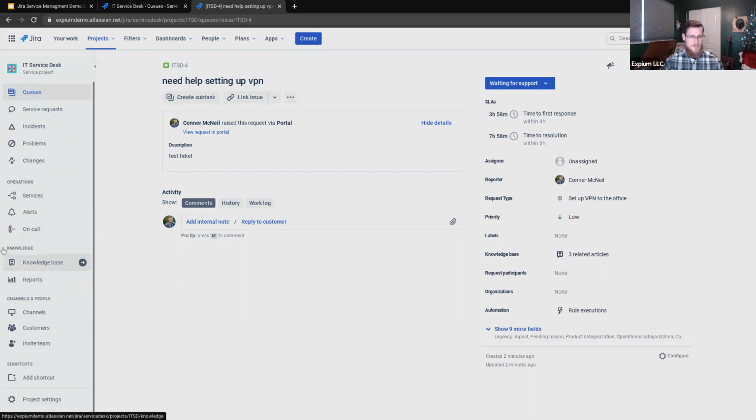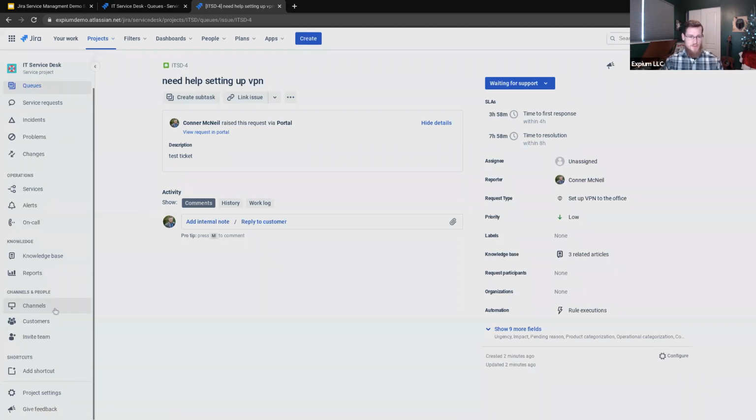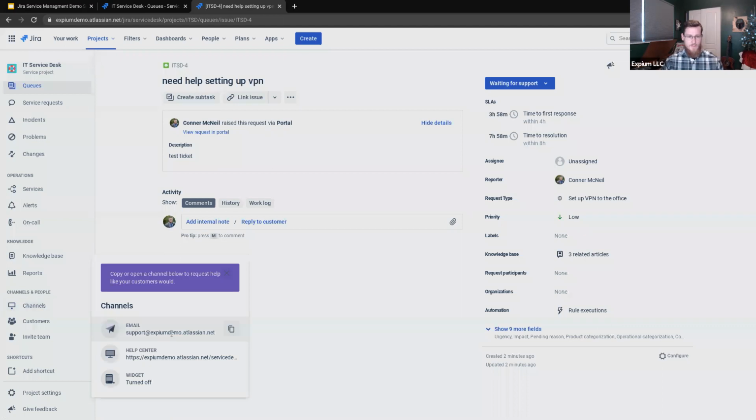A couple additional things here. There are a couple other ways to submit tickets. These fall in this channels category here. You can submit a ticket through email if you choose to set that up. In this case, it's support@expiumdemo.atlassian.net. You can copy that email and send it to somebody and say they can submit a ticket through here. And you can customize and set up that email handler to create specific types of tickets based on wording or based on other rules. It's a pretty useful one a lot of organizations use.